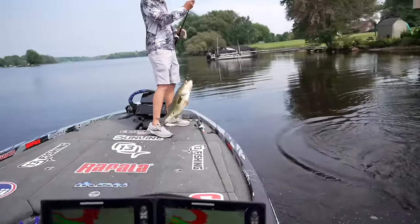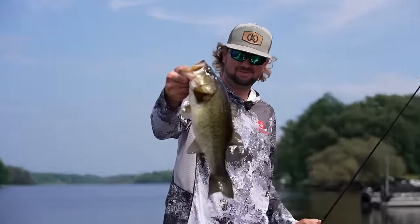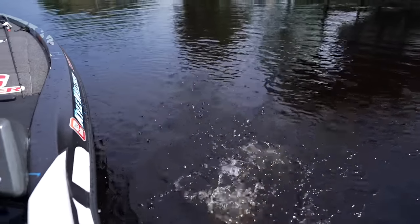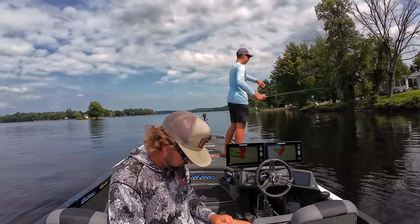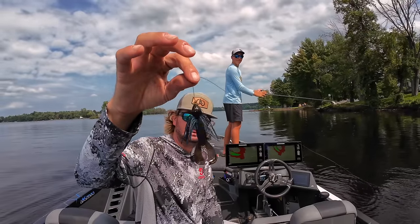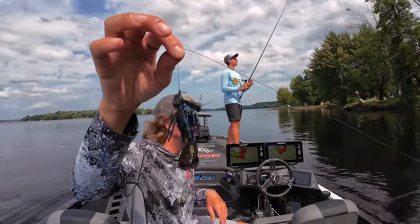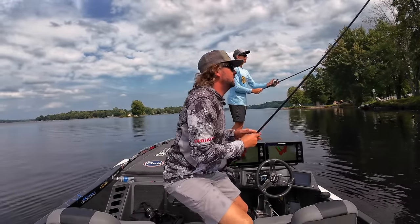Boy, he freaking smashed it when he got underneath that dock. Look how pretty, got them black spots on him. It's a pretty one. That's the setup so far. 3/4 ounce Untamed Tackle Breacher, black and blue, with a black blue green pumpkin cleanup crawl. We're dodgeballing right now, dodging jigs and catching bass.